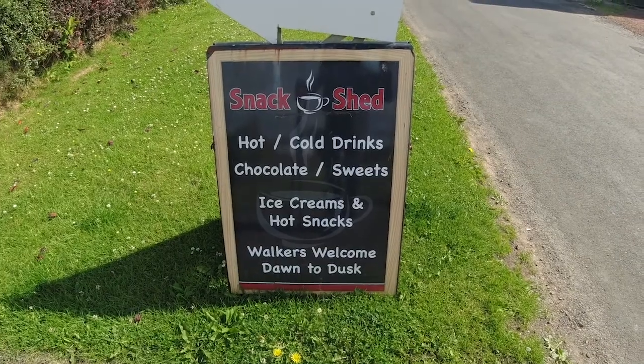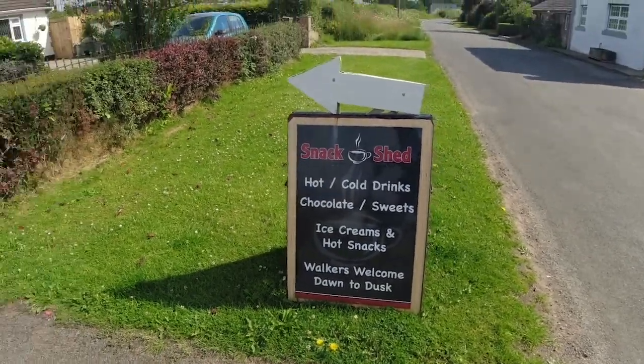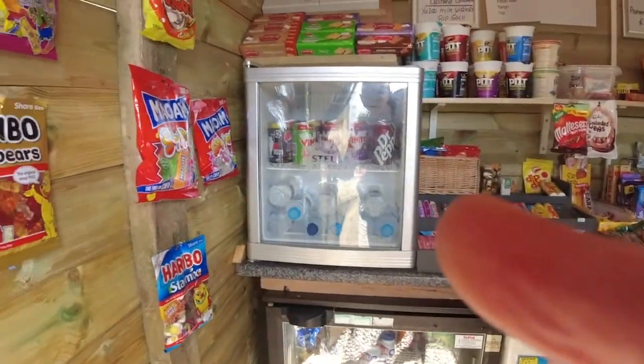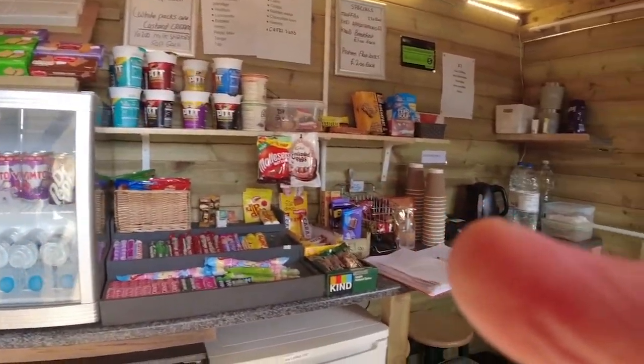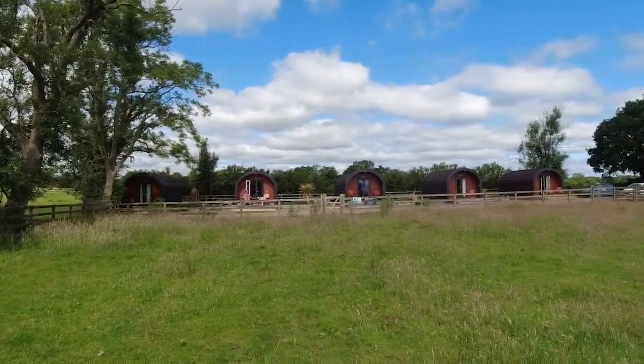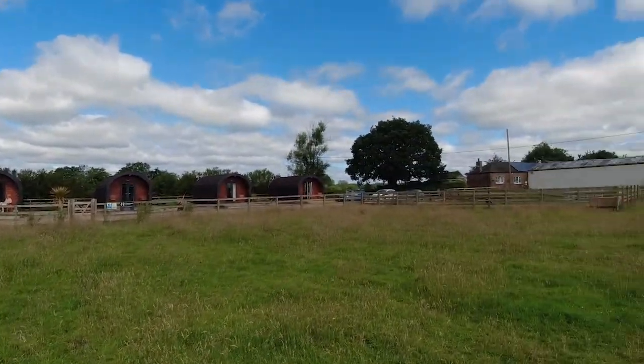We're in Old Wall. We just found the snack shed. This is well stocked. Heads wood on the wall. Looks like glamping pods.